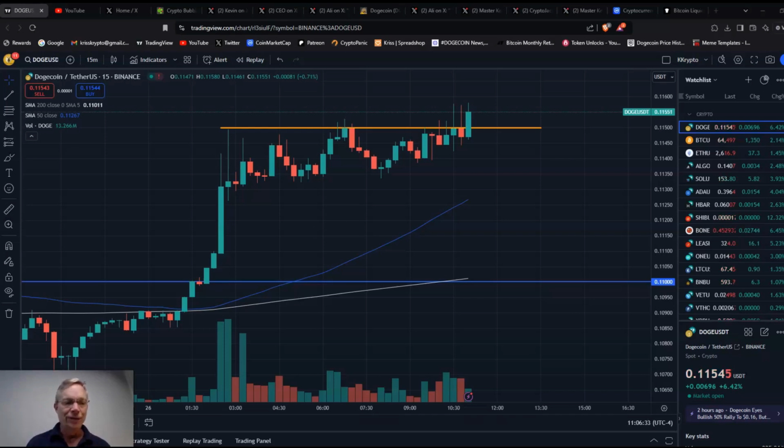We start here looking at the Dogecoin chart, trading just over 11.5 cents right now, which is this orange line here. This is on a 15-minute chart, so it's kind of zoomed in, but this is where we need to see Dogecoin trading in order to end a daily candle above 11.5 cents.